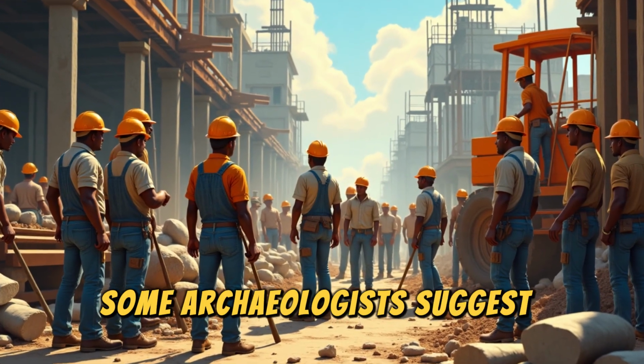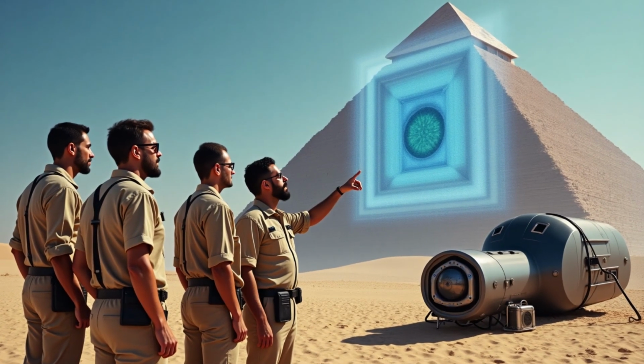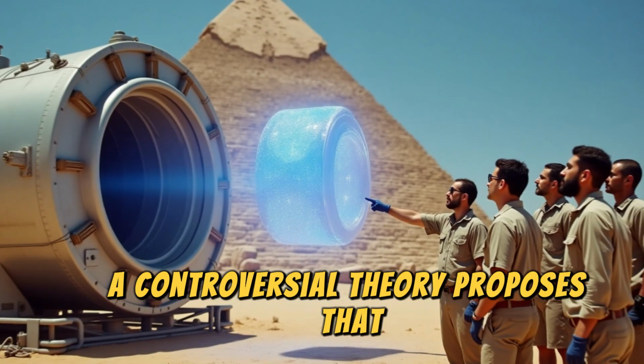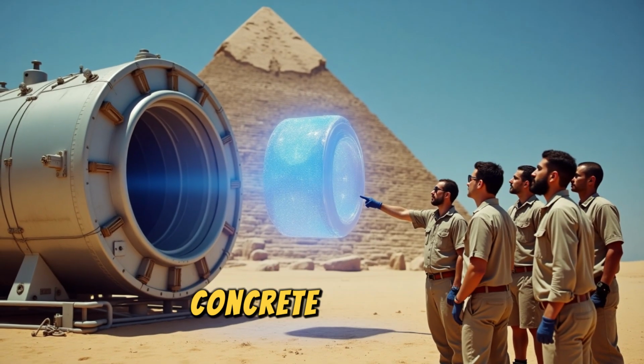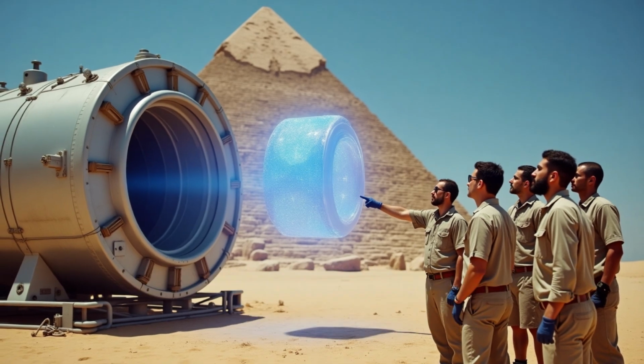Some archaeologists suggest that the stones weren't just moved, they may have been created on site. A controversial theory proposes that the ancient Egyptians could have used a form of concrete-like material poured into molds directly at the construction site.